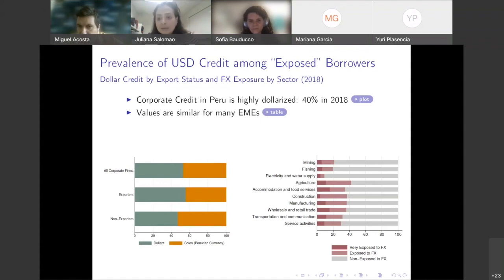Ask me if I have more data on other dollarized economies. Yes, we do, just to make the point that what we see for Peru is actually true for many other emerging markets. We do have some tables for a lot of emerging market economies. I'll show you one in a minute. But what we see in Peru is actually pretty normal in emerging markets, as most of us know.